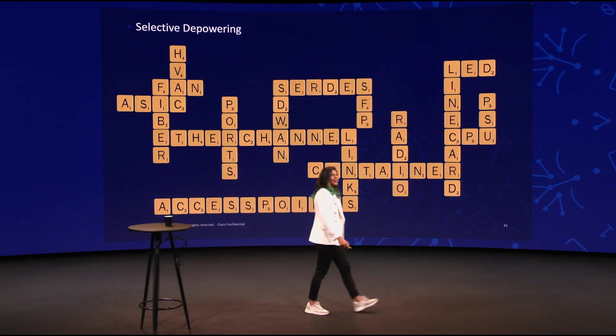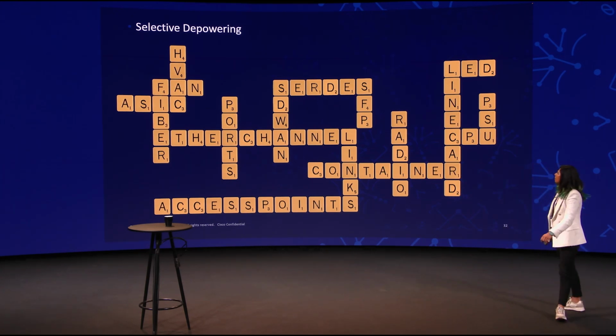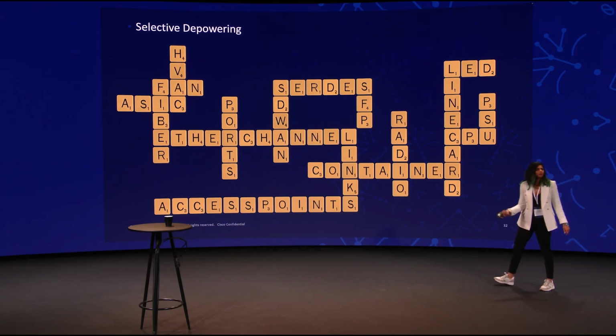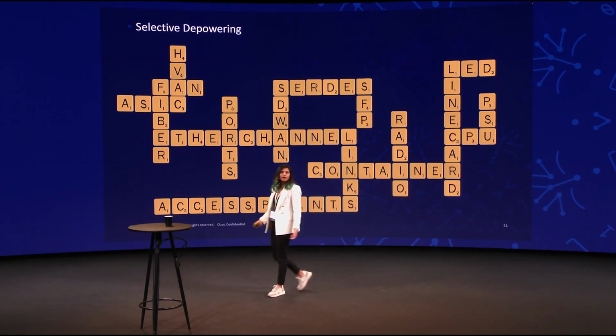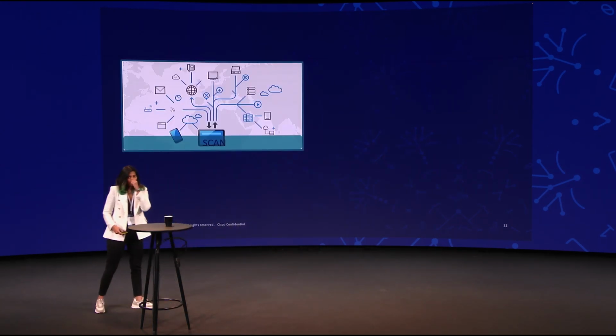And then the ideas kept increasing. I was like, yeah, you can work on the line cards. You can work on the containers. We can work on ports, access points, fan speed, and so on. And the list goes on increasing. But then how do we do that?